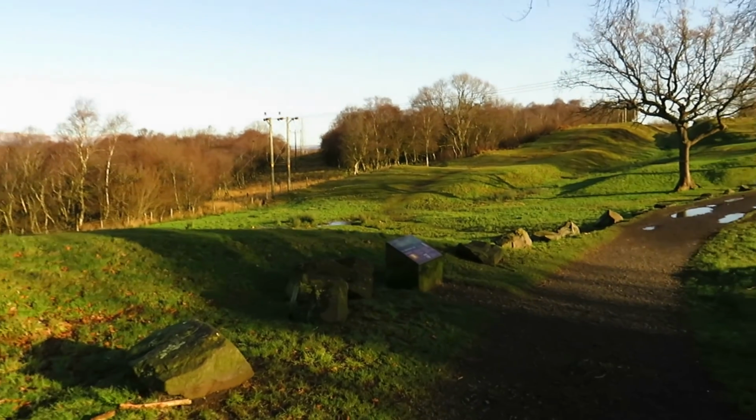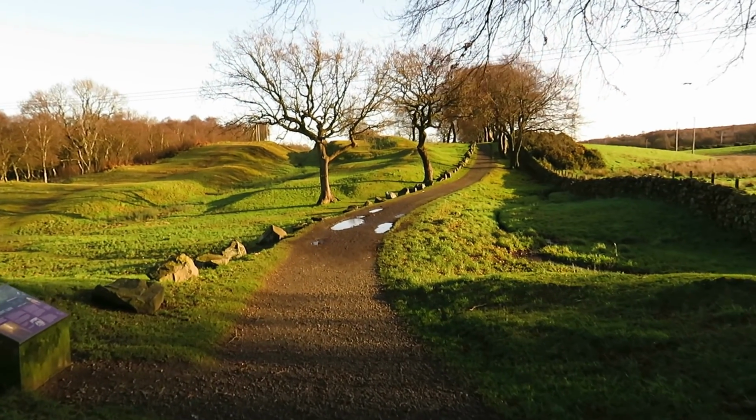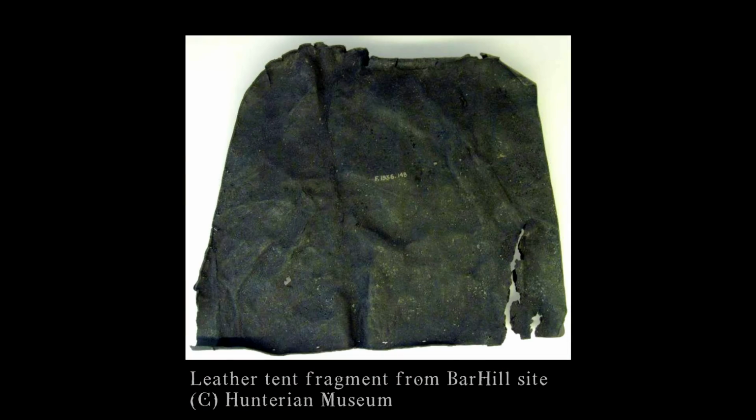The Antonine Wall was entirely built by members of the 3 Roman legions stationed in Scotland, a labour force of around 7,000 men. During construction, the soldiers lived in leather tents or wooden huts situated inside temporary camps which were enclosed by light defences.